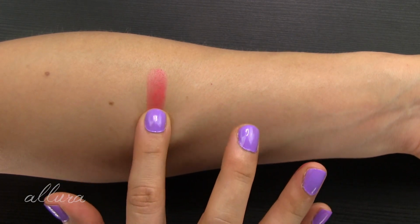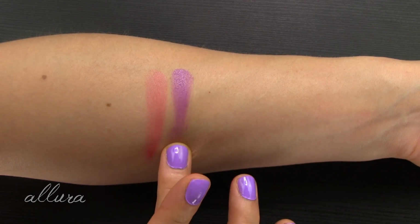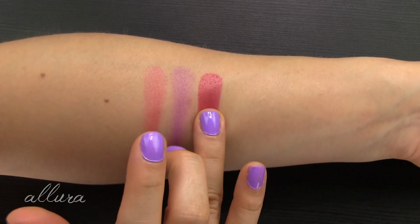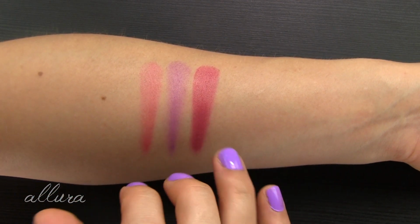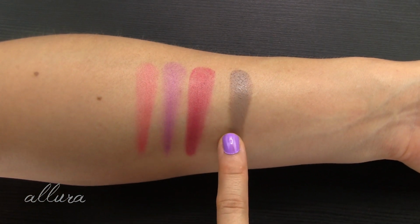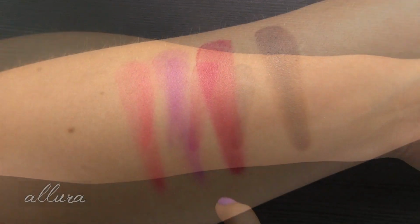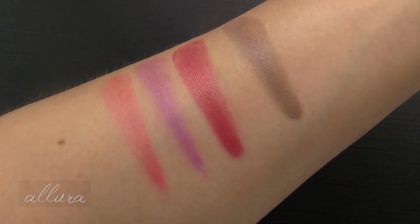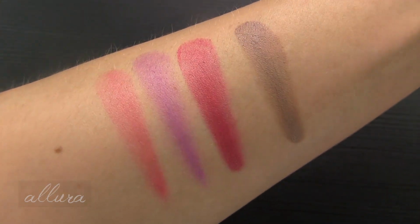Right, so we have Strawberry Drip, Drama Class, and Summertime Wine. You see how much more pigmented, or not pigmented, but opaque Summertime Wine is compared to the first two. And then Amber as that contouring shade. Also very opaque compared to the other ones. So hopefully that gives you a good idea of the color that you'll get, even if you have a different skin tone or skin depth to mine.